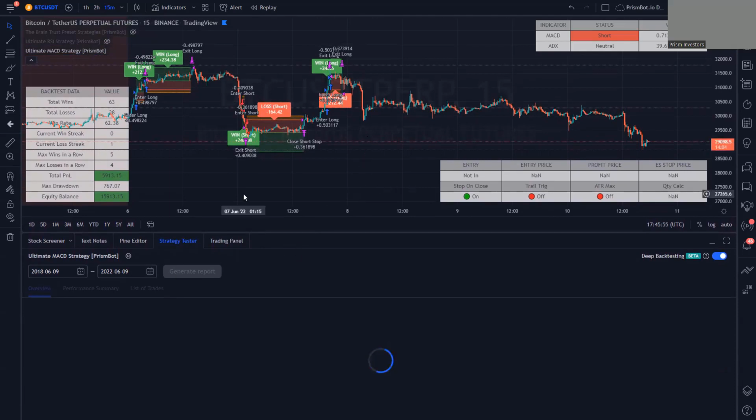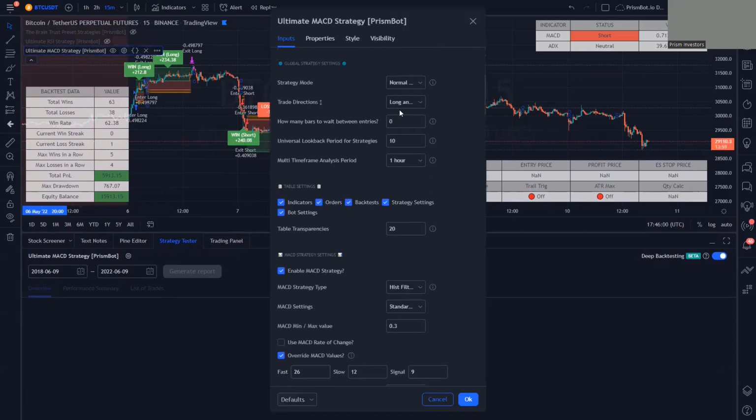I don't know if this is actually working. It seems like it doesn't want to load. TradingView, let's go. Well, I guess while that's loading, I'll show you some other settings.